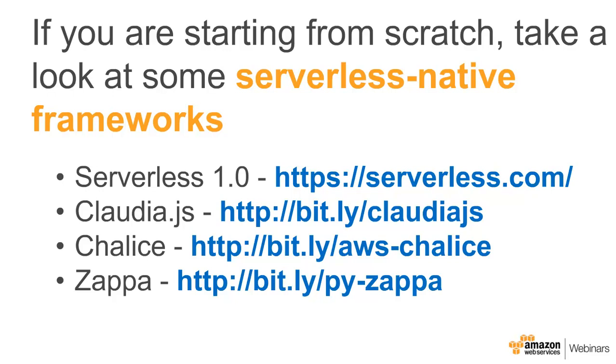If you are starting from scratch, you may want to consider some serverless native frameworks. For example, the Serverless Framework has been one of the most popular, and it allows you to build functions and APIs with API Gateway that work with both services out of the box. Claudia.js is another very popular framework for this type of application. Chalice, if you're using Python, is a very easy way to create functions and publish them. The great thing Chalice does is that it also creates the IAM roles your function needs based on which other AWS services your function needs to interact with. We also have Zappa, and there are a few more. I just didn't have enough space on the slide.